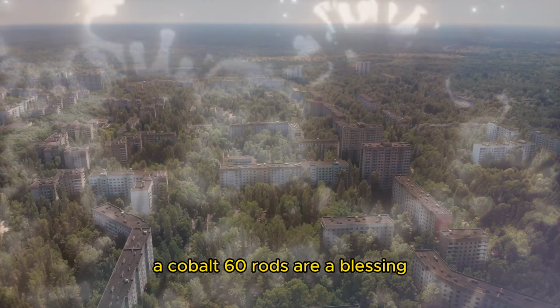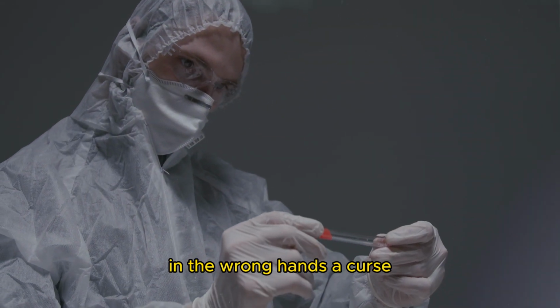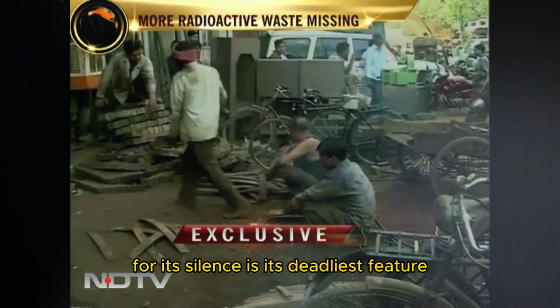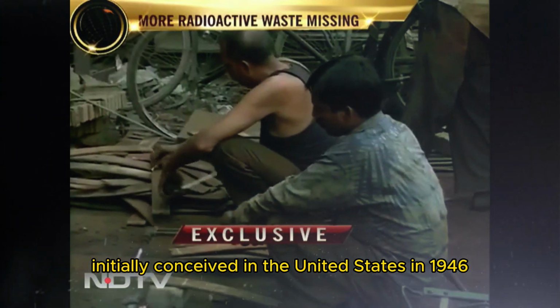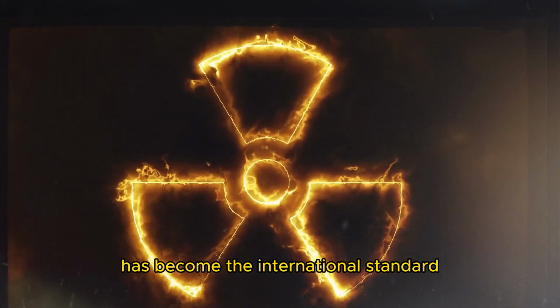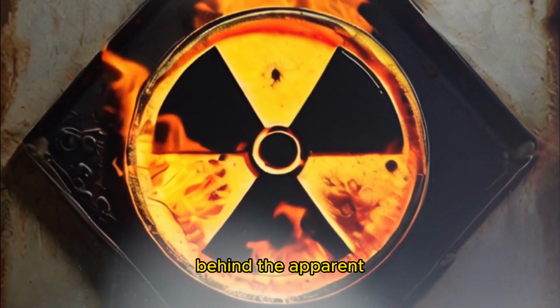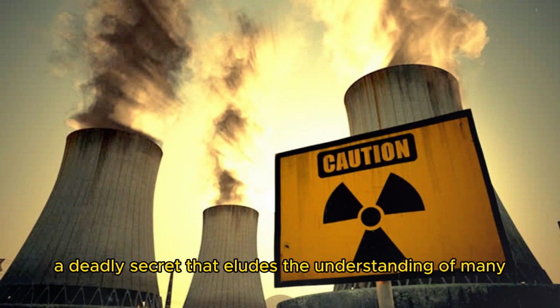In the right hands, Cobalt-60 rods are a blessing. In the wrong hands, a curse. Beware of the invisible threat, for its silence is its deadliest feature. The ominous emblem, initially conceived in the United States in 1946, has become the international standard warning for dangerous ionizing radiation. Behind the apparent geometric simplicity of the symbol lies a deadly secret that eludes the understanding of many.